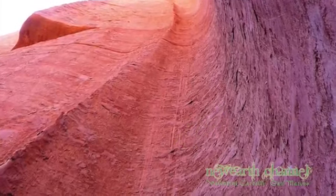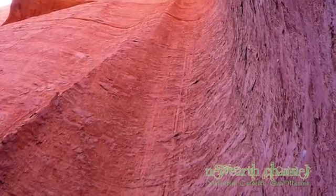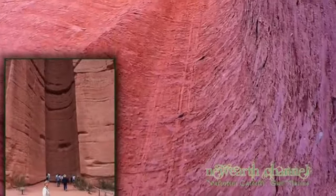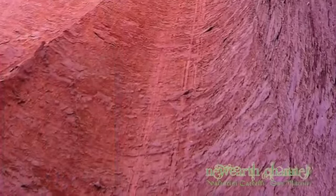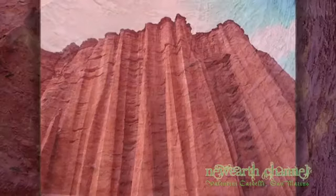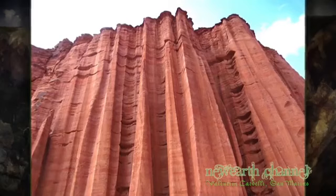Maybe climbers' gear could have left such type of scratches. Do you think that's possible? I'm not sure that's even possible because look at the sheer scale of everything. This is giant. I don't know how human climbers could have left such very long and actually very thick marks.